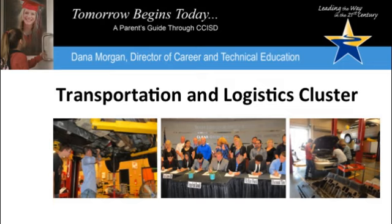But what we have here is a partnership with a lot of area dealerships and auto body shops in the area. We have a few pictures here, but I would like to draw your attention to the one in the center here. I don't know how well you can see this. These are students that are sitting down at a table. Every year we have a signing event.